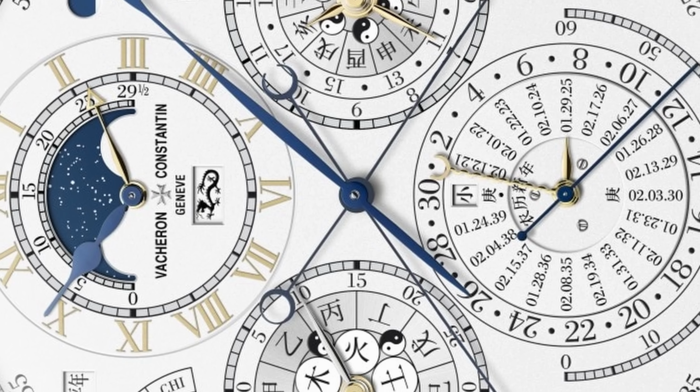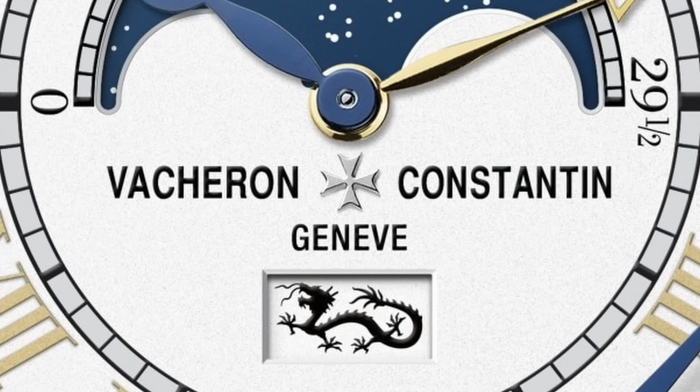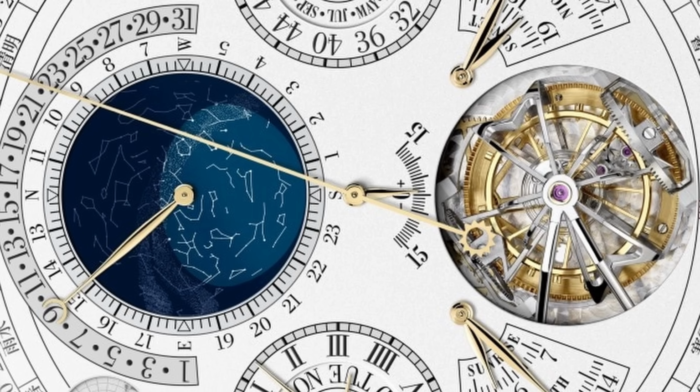If you're not familiar with Vacheron Constantin's Le Cabinotiers collection, it's when someone with enough money to buy a small city looks at the standard lineup and can't find anything they like, and so Vacheron makes them something else.